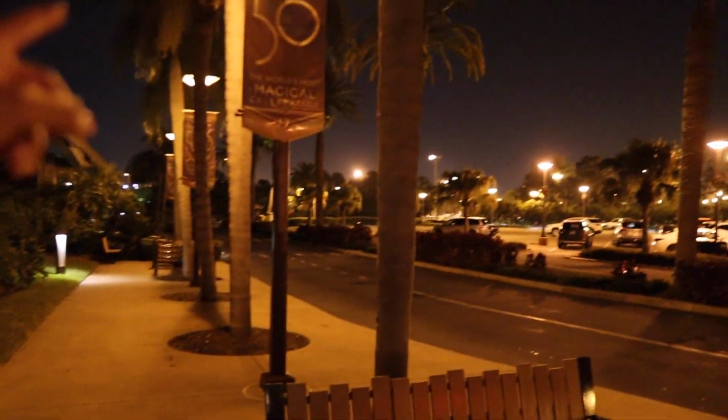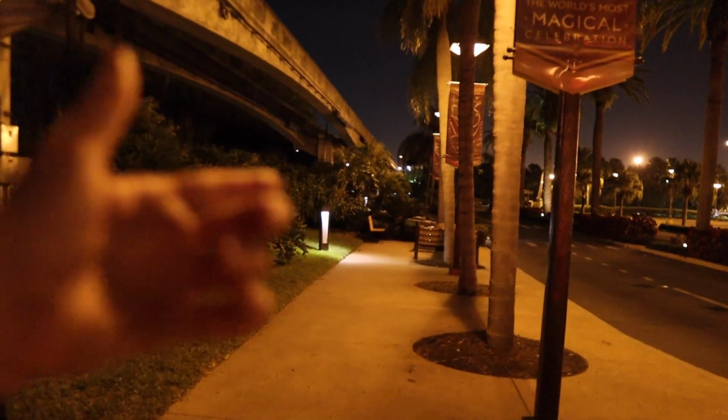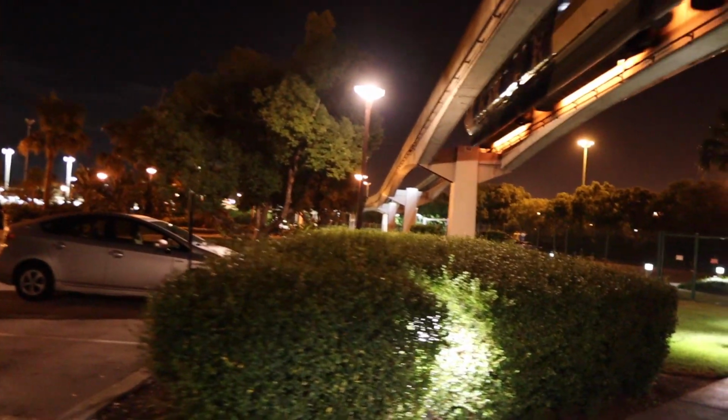This would be a lot more convenient if I parked in the hero side of the parking lot, but I'm in the villain side. But it's a lot better than, I guess, taking the bus over to Magic Kingdom and then having to make it all the way back to the TTC. That's the TTC straight ahead.